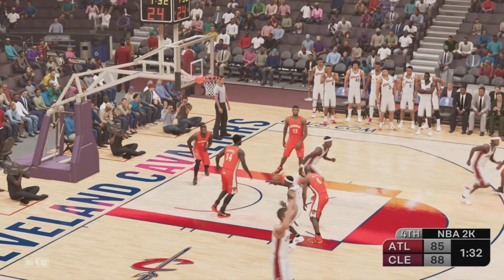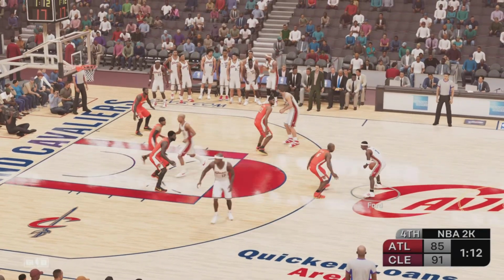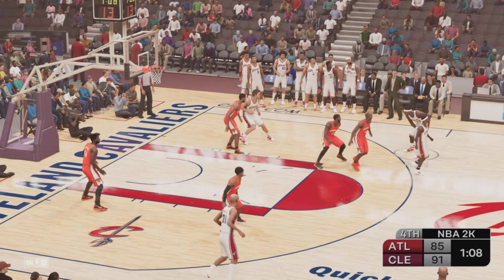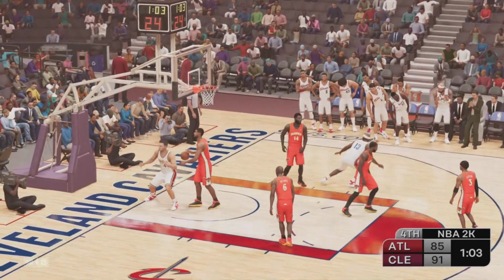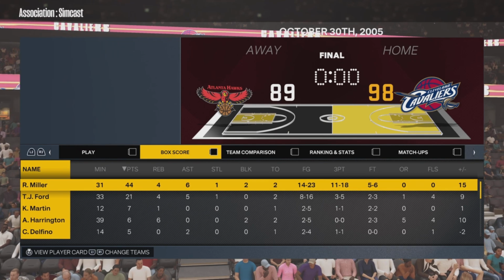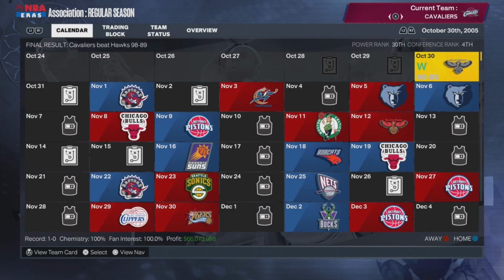Reggie Miller tying the game, by the way. Good game so far. 91-85 is the score. 1:15 left to go. TJ Ford to Josh Howard. I mean, what if Josh Howard wore 23 and became a star, right? Got a three-pointer there for the Cavaliers. I don't think that would ever happen. 98-89. Doesn't matter what the sim is, I don't think that would ever happen. 44 points for Reggie Miller. He's 39 years old. What is going on? Why is he still awesome?